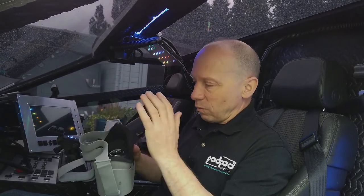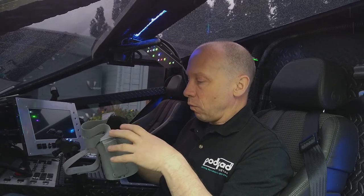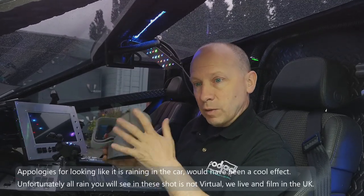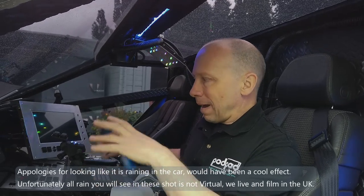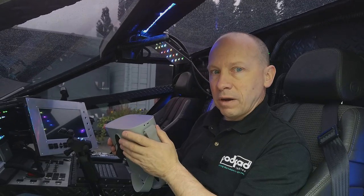Now, as we said, we're prop builders. We are not coders. So we worked with a local company to design and build VR experiences for us. They came along, took lots of photographs, mapped all the interior of the vehicle, and they've created the most awesome VR experience for us.